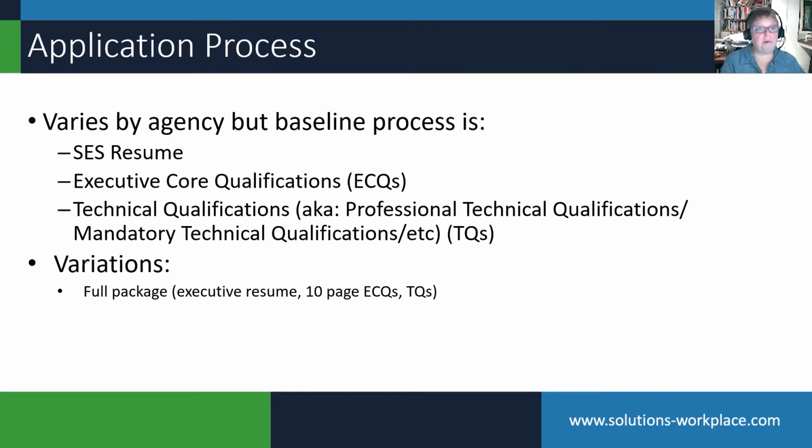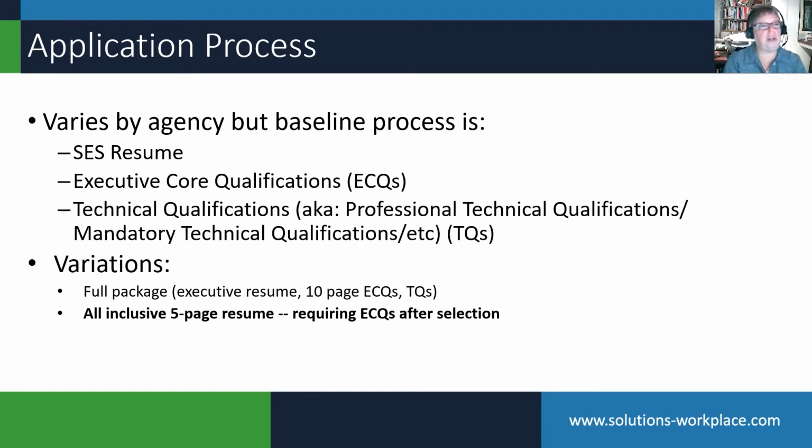Now, some of FEMA's postings and some for other agencies like HHS, Health and Human Services, the Department of Energy, are requiring what's called a 5-page all-inclusive resume. A lot of people call me and say, ooh, I want this because I don't have to write ECQs. I think the 5-page is sort of like bait and switch. You don't have to write ECQs to apply, but you have to write ECQs once you are selected. So the 5-page all-inclusive is not your get-out-of-jail-free card.